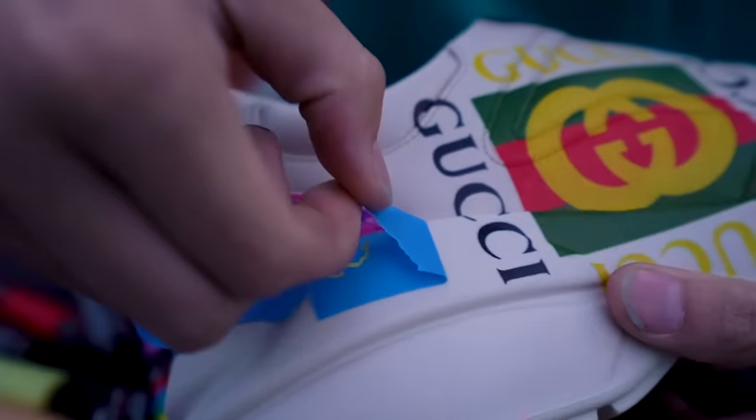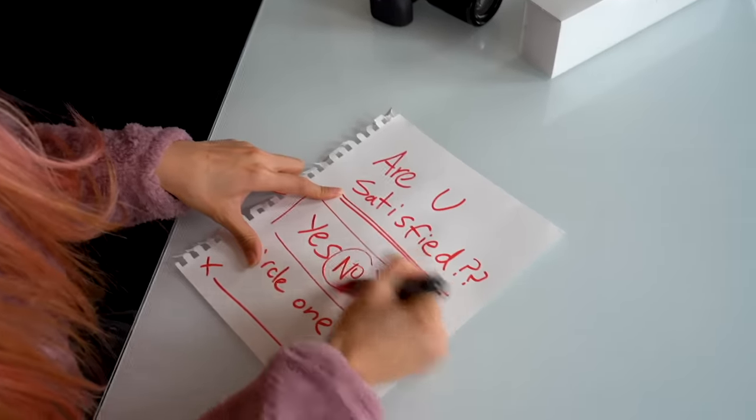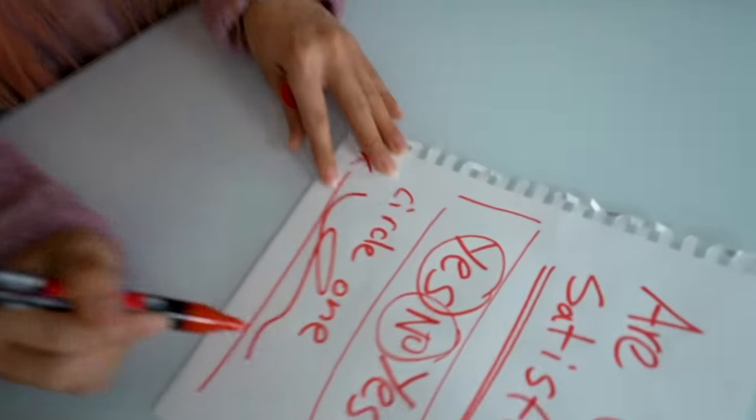Tickets. Oh boy, it's my favorite part, taking off the tape. Are you guys ready to be satisfied? Ooh, that was so satisfying. Wait, Michelle, I'll get you a survey. Here's your survey. Are you satisfied? No. You're not satisfied? I'm just kidding. Oh, you circled yes. Yeah.